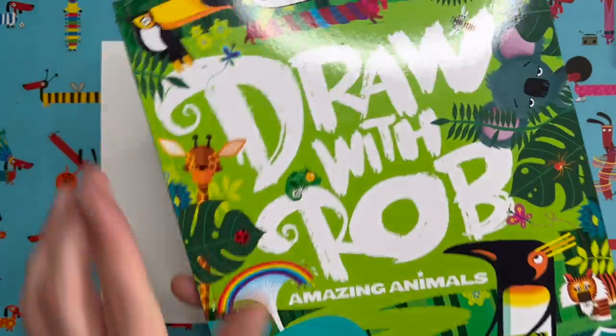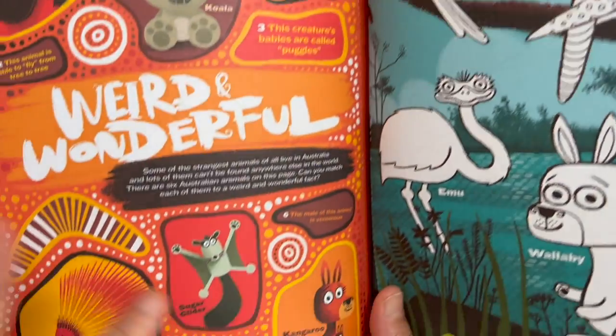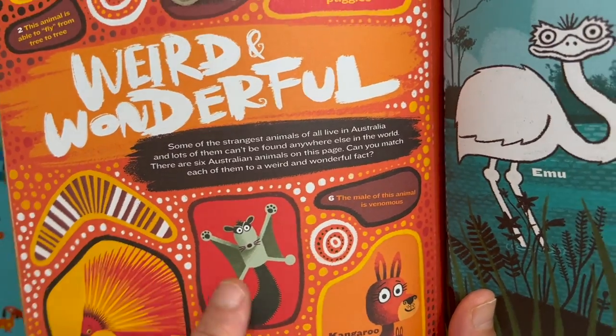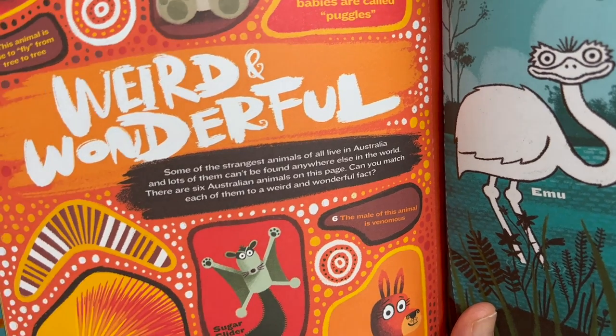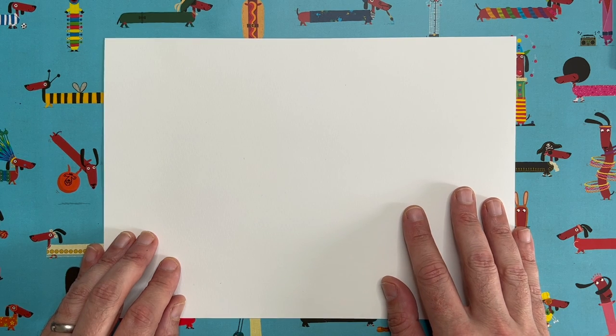And I think I put one, hold on, I'm going to show you. In this book here, which is the latest Draw with Rob Amazing Animals book, right at the end there's a little kind of weird and wonderful section. And look, there we go. There is our sugar glider friend in there. And I thought, oh, he looks like a superhero. He even looks like he's got a little mask on. So that's what I'm going to show you how to draw today. Okay? Does that sound like a good plan?